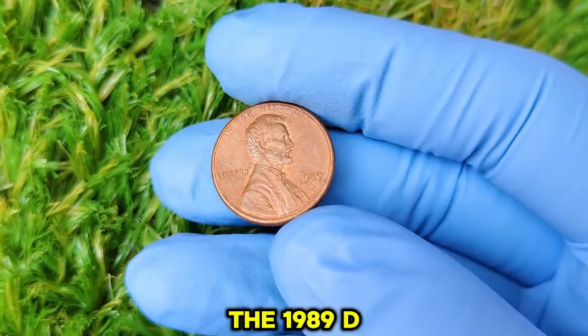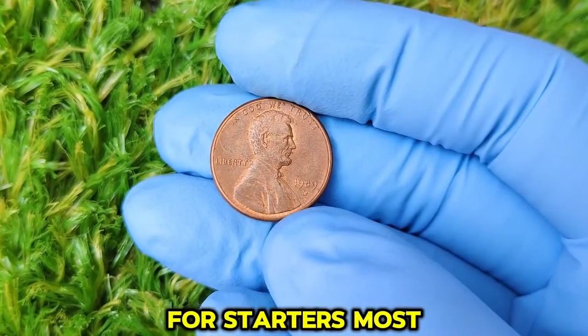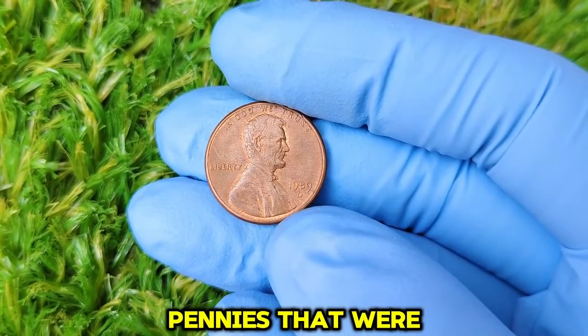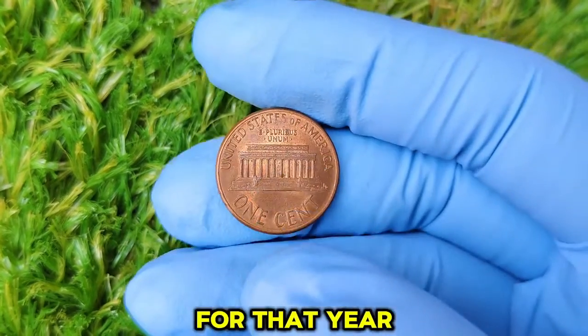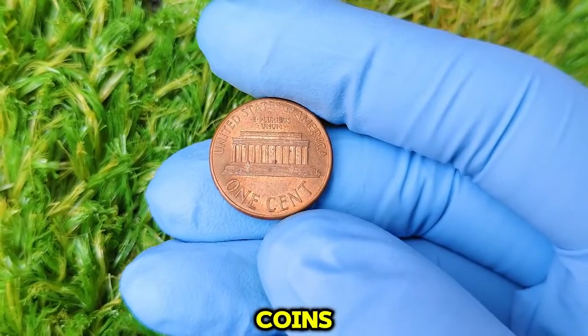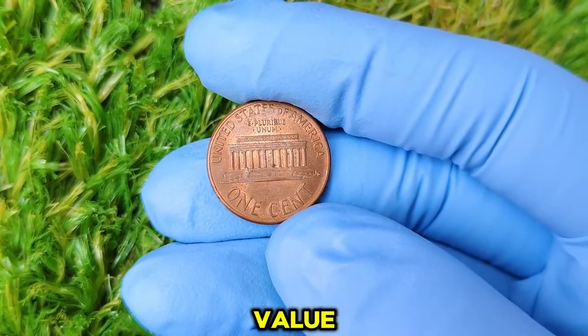So, what makes the 1989D penny so special? For starters, most of the 1989D pennies that were produced are not particularly rare. The total mintage for that year was over 4.5 billion coins. However, certain features can significantly affect its value.